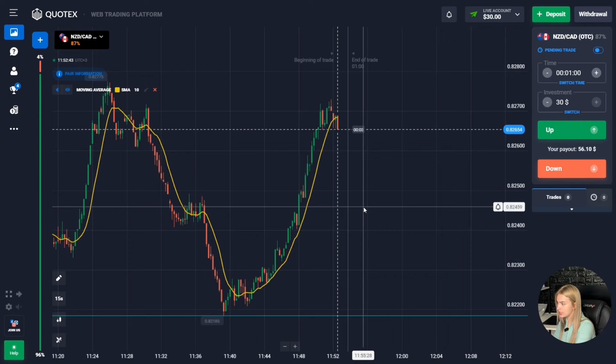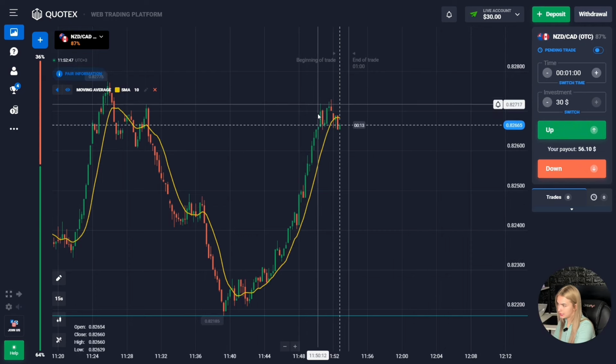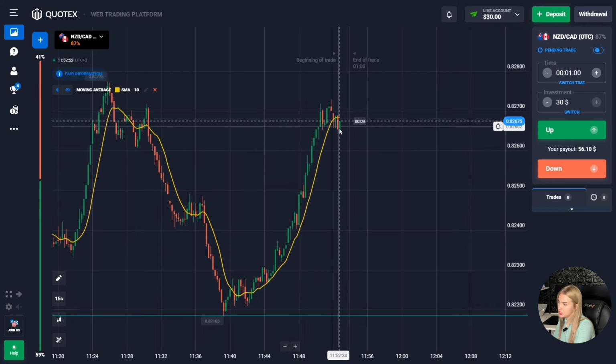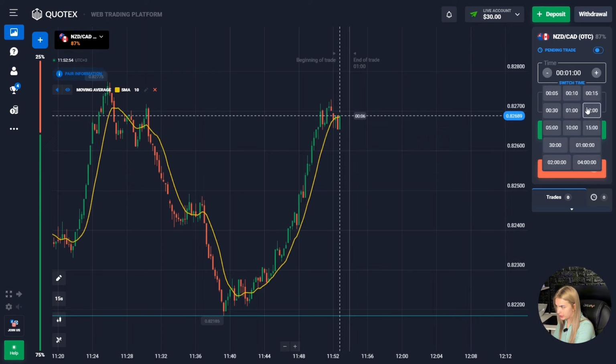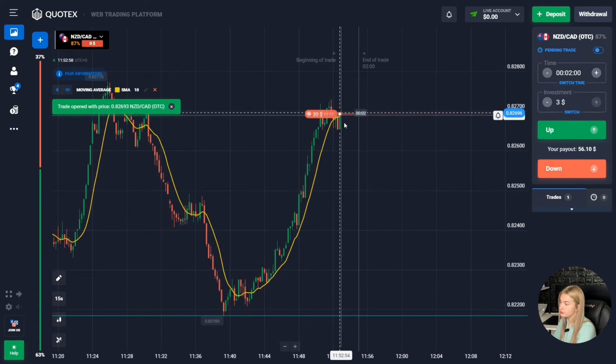So guys, as you can see, the price showed a strong increase here, but at the moment we see the intersection of the middle line from top to bottom. In such a case, I suggest opening a deal for 2 minutes down, because I think that in the near future the price will move down.